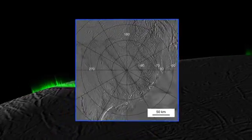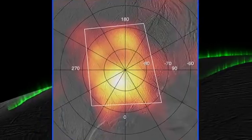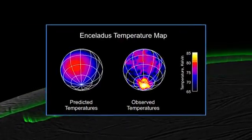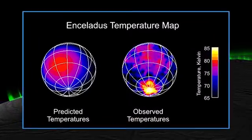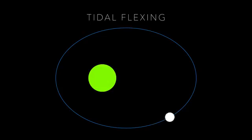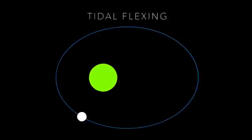Then using the CIRS instrument, we were able to zoom in on the South Pole and see the South Pole was much warmer than we expected. The pattern of temperatures on Enceladus did not match a simple inert body absorbing sunlight and re-radiating it. The question was what to make of all this. The community decided that it must be tidal friction, tidal heating, as Enceladus orbits Saturn.